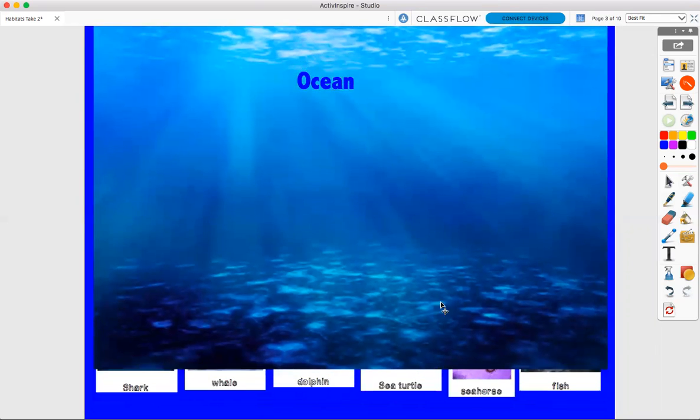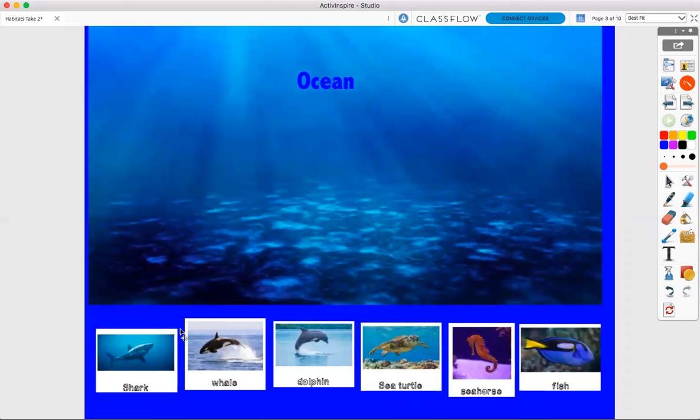Hmm, let's see. In the ocean, I might see a shark, I might see a whale, or even a dolphin. Sea turtles live in the ocean, and so does a seahorse. And of course, if you go to the ocean, you're going to see lots and lots of fish because fish live in the ocean. That is their habitat.